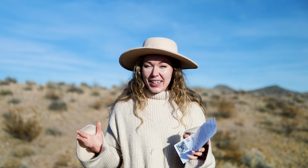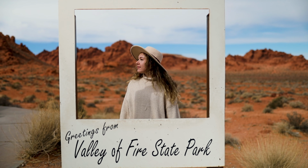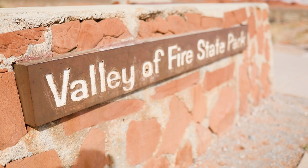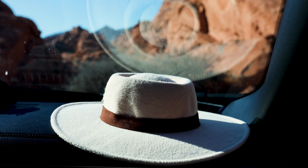We are in Valley of Fire State Park just outside of Las Vegas, Nevada, and this state park has blown us away so far. It is definitely the best state park that we have both ever been to. So whether you're tacking this state park onto a larger road trip like we are, or you're just looking for a day trip out of Las Vegas, Valley of Fire State Park is the place to go.